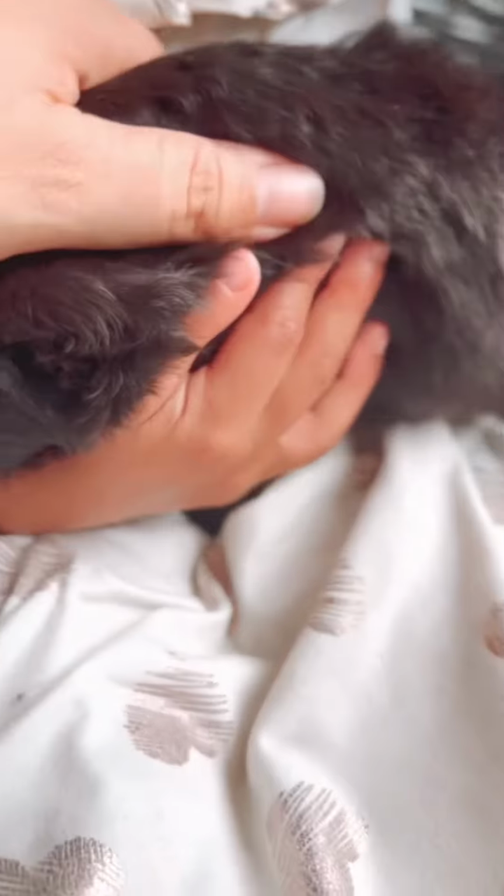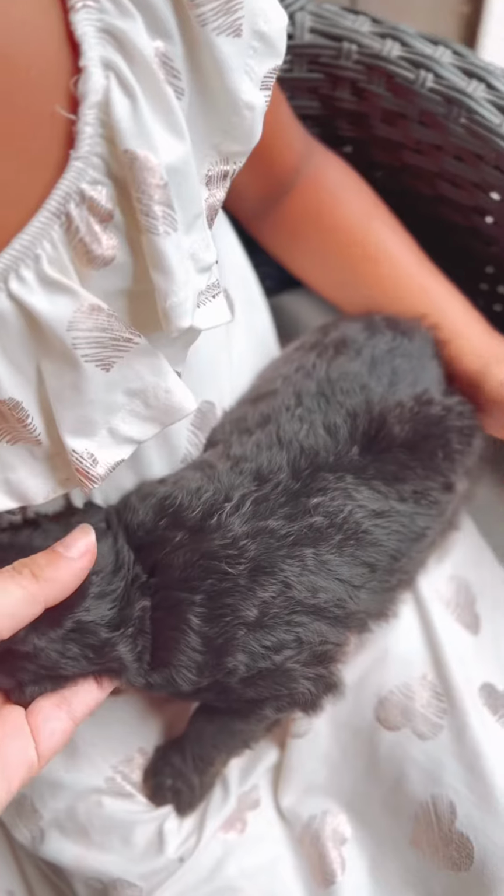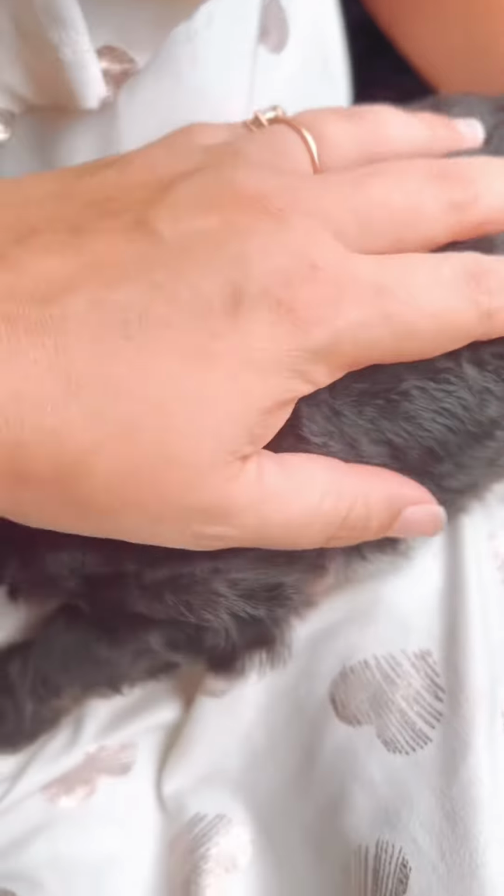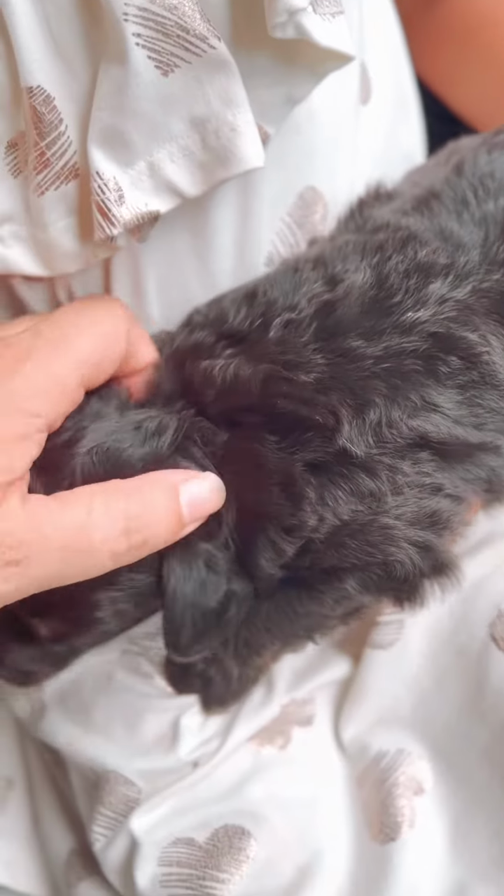She's got some white on the backs of her feet. You can see right there. She also has some on her chest, which I'll show in a second. But nice wavy coat you can see there, so she'll be nice and furnished. She'll have that doodle look. She'll be so pretty as she grows.